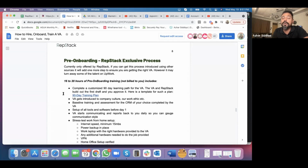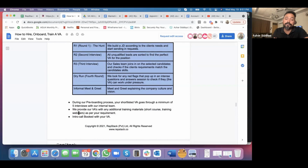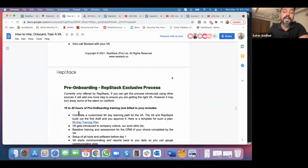We call it the pre-onboarding. So what this process is that we've gone through 1, 2, 3, 4, sometimes even 5 or 6 interviews before we bring that person to the table in front of the client. But we really haven't tested out their work ethic.